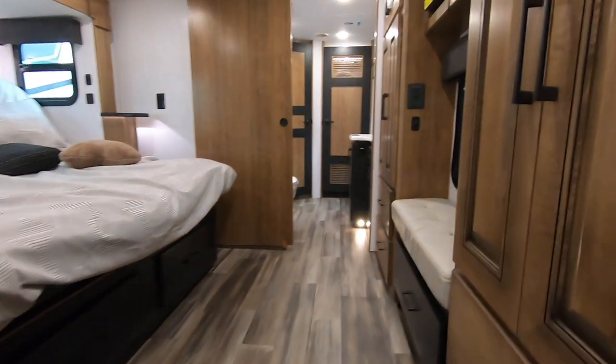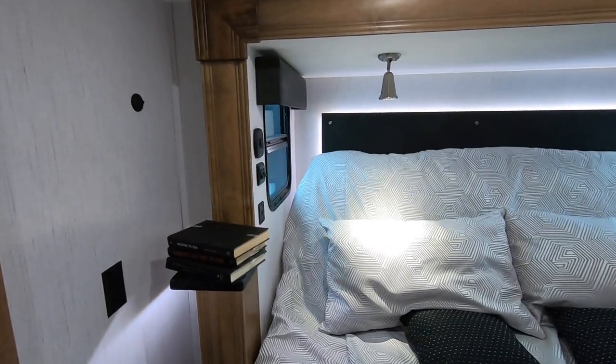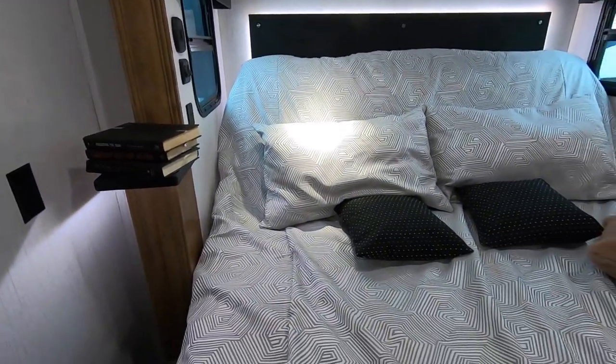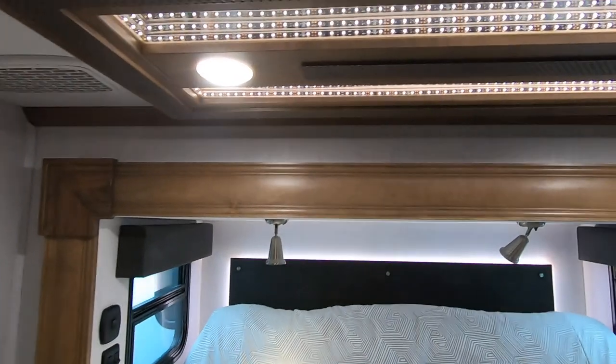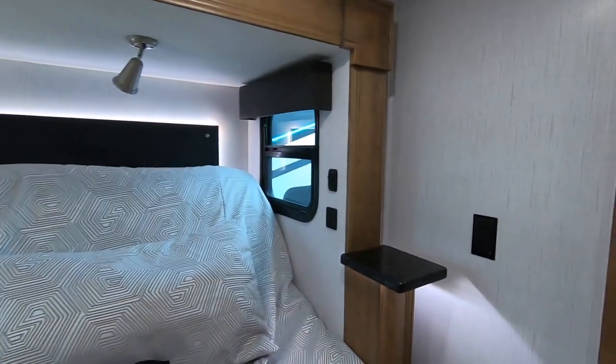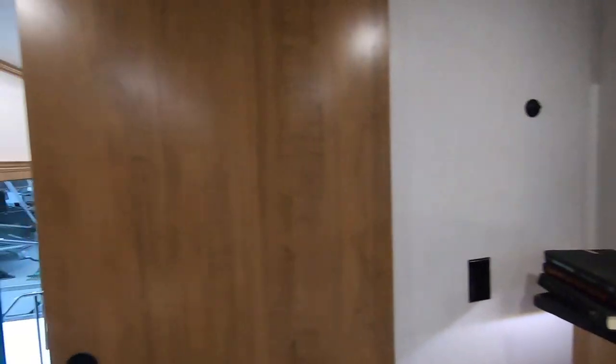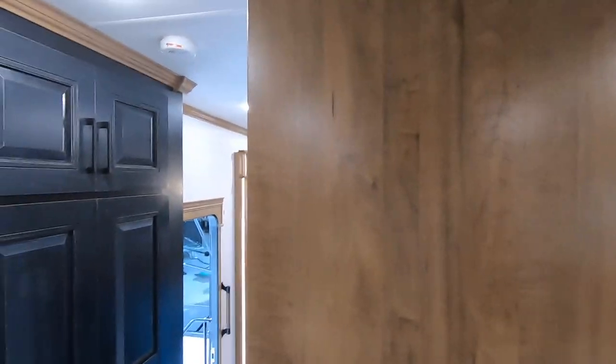Going up into the master suite. We've got the motorhome style bed. Accent lighting above the bed. Charging ports for your cell phones. USB. Barn style door.